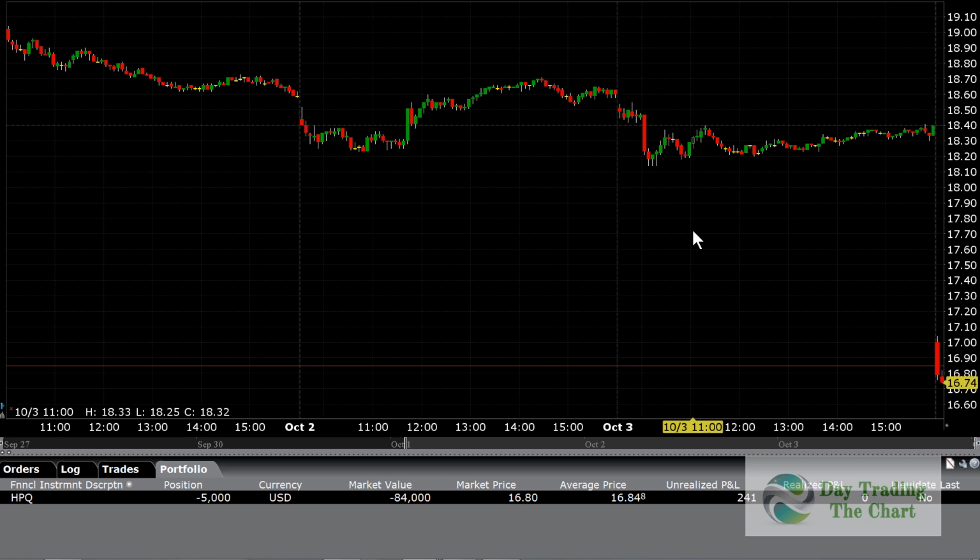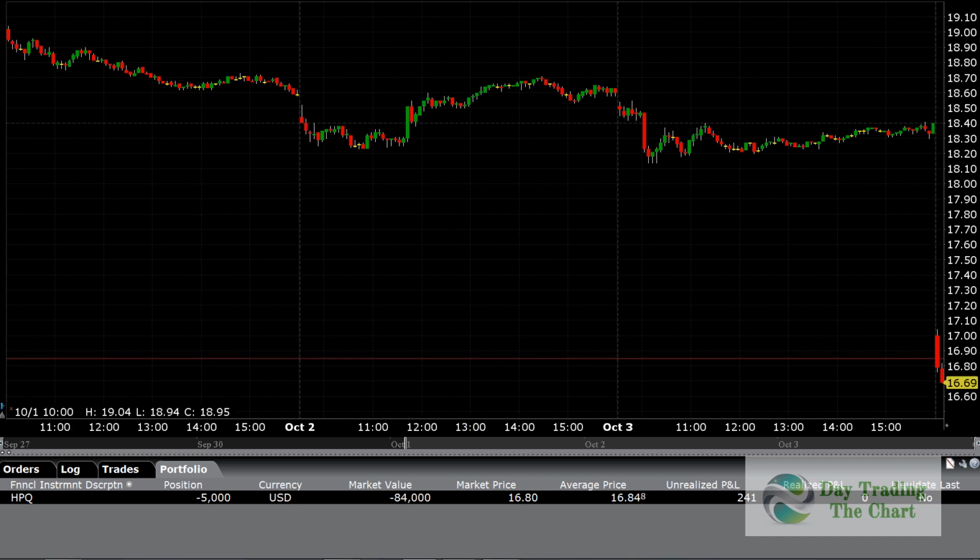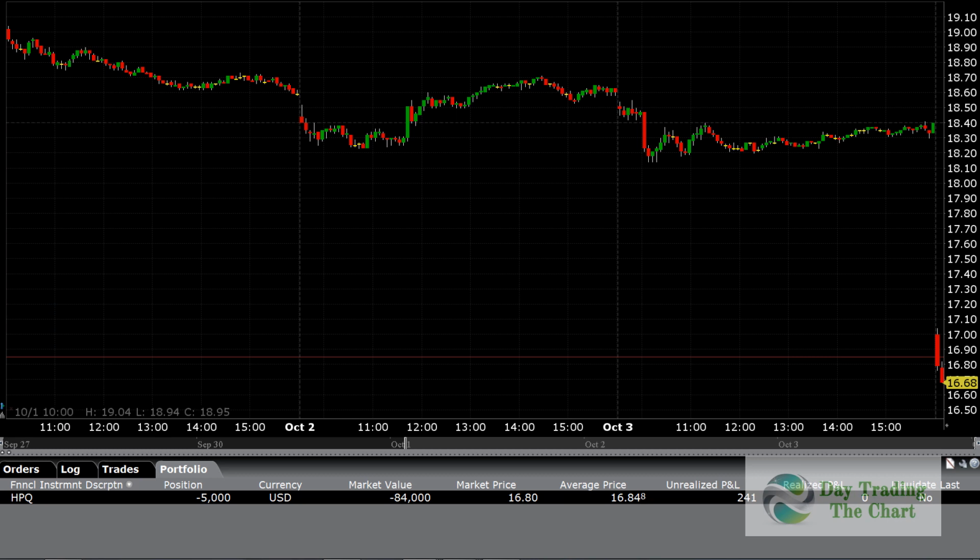HRTX. I've got a gap down. It's a pretty good gap down too. It's a dollar gap down on HRTX. Let me take a look at the bigger chart on it. It's not bad. I would like to see a signal on it of some sort, a long or a short. Okay, so for right now, I'm just taking HPQ here. Let's see what we can get.